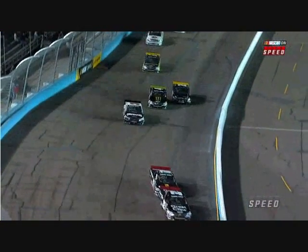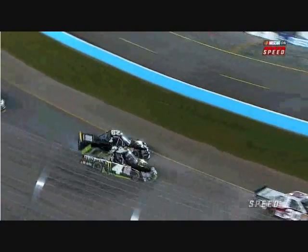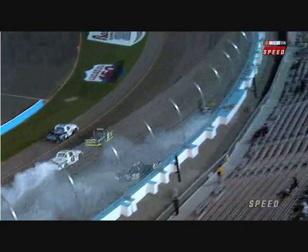He jumps to the inside. It looks like the four had already committed to go to the inside of the 30. I think Parker Kligerman drove it into a hole maybe that wasn't really there. I think that's a good call, Phil.